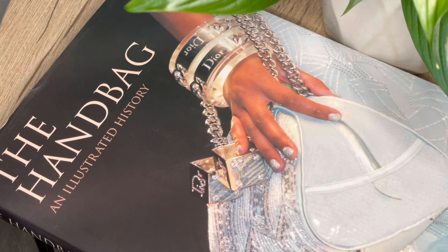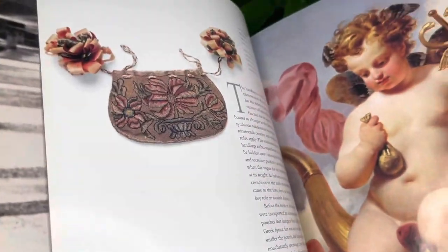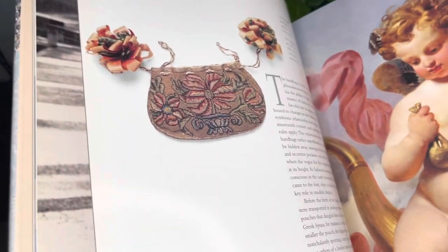OMG, the plethora of information, history, beautiful pictures. It is an absolute joy to have in my book collection. With you, I did want to just skim through some of the pages just to show you some of the eye candy in this book.